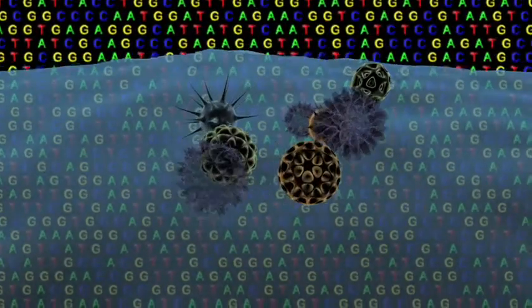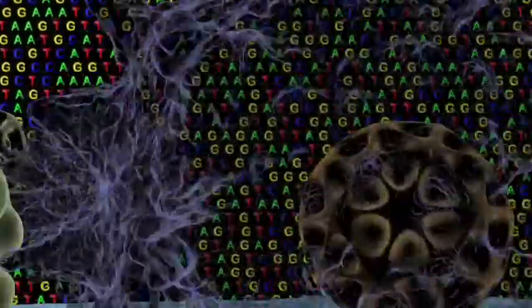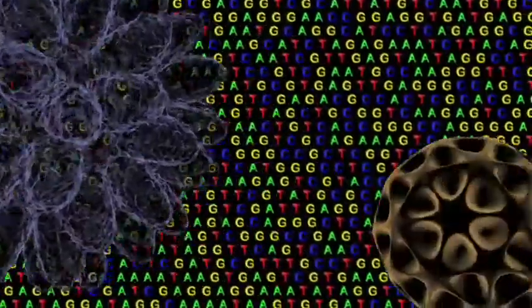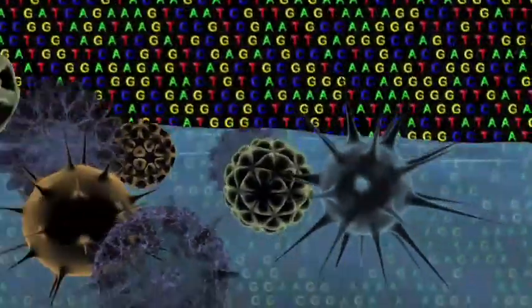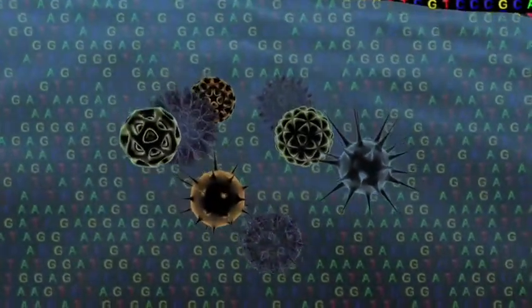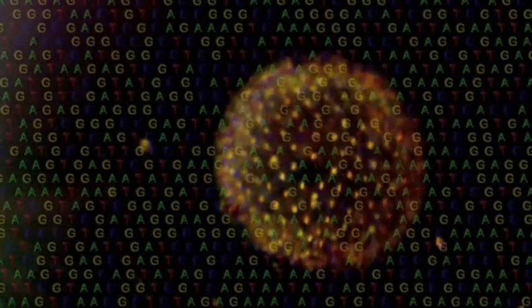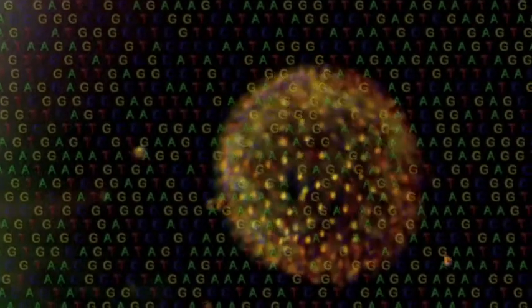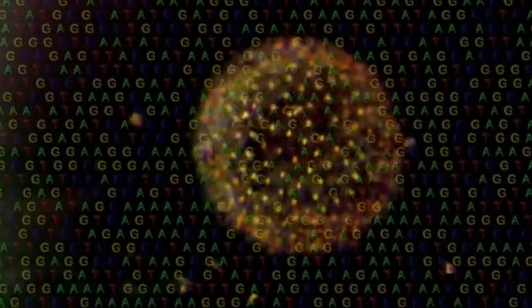On the not-so-wonderful side of this technology lie more disturbing potentials. We can now build viruses from their genomes. We have already been able to create the first synthetic polio virus. And this technique could be used to recreate terrible viruses from our past, like Ebola and the 1918 flu strain that killed up to 40 million people.